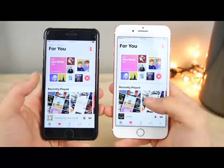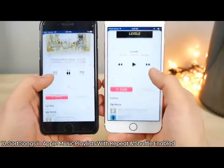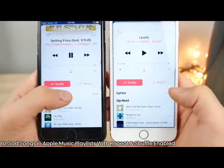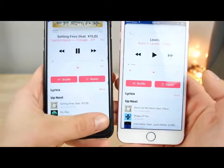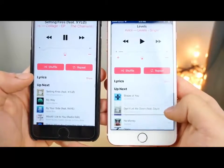In Apple Music playlists on 10.3 now, you can actually change the order of songs when you have repeats enabled. Notice that as soon as you enable it, they disappear on 10.2 over here, but on 10.3 you can still change the order of the songs.